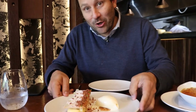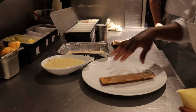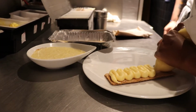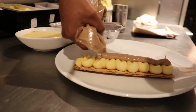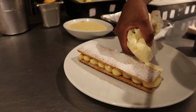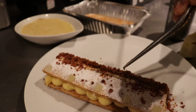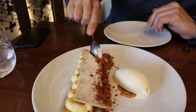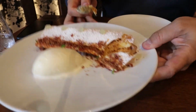This is called miloja. Miloja is kind of like a puff pastry. They have a slice of ice cream. They have something like pastry cream kind of in the middle. And then they have like little apples. I think it's what the pastry chef was saying. So I'm going to take a bite of this. So how it just kind of breaks. And you can tell, look how crunchy that is.